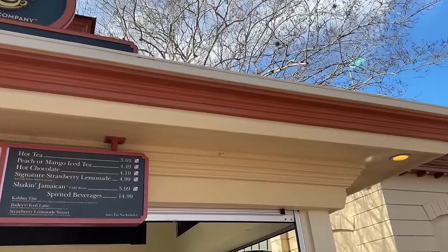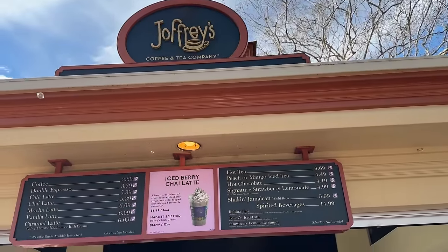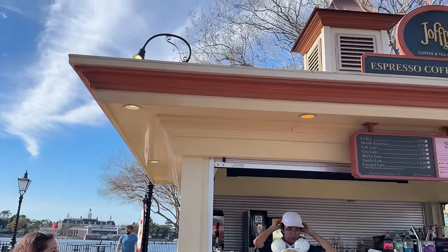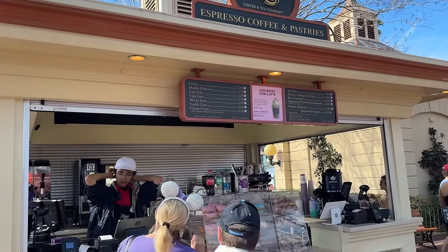Joffrey's Coffee and Tea Company have a number of specialty drinks at the festival, including the Iced Berry Chai Latte, the Citrus Frosted Iced Tea, the Tropical Frosted Iced Tea, and the Iced Honey Jasmine Latte. These can be found at different locations, so each location has one of the different drinks, so if you wanted to do a Joffrey's tour, you could.